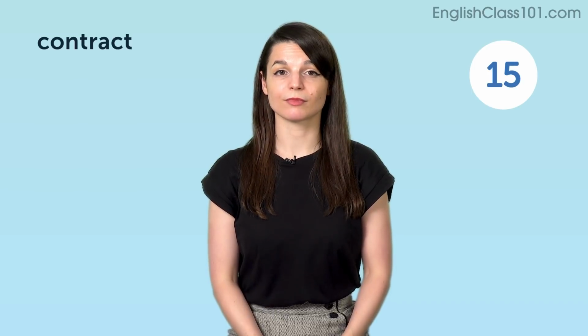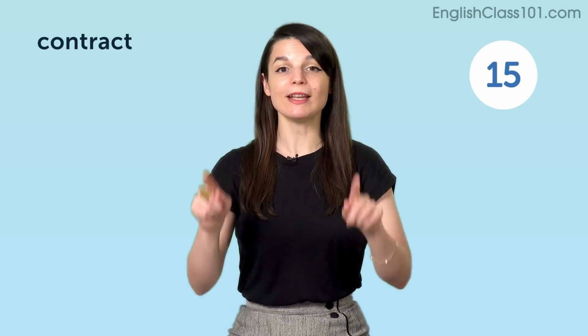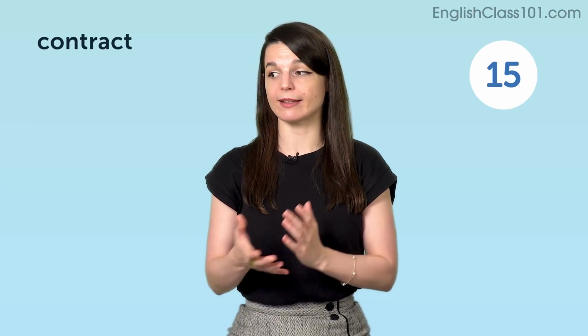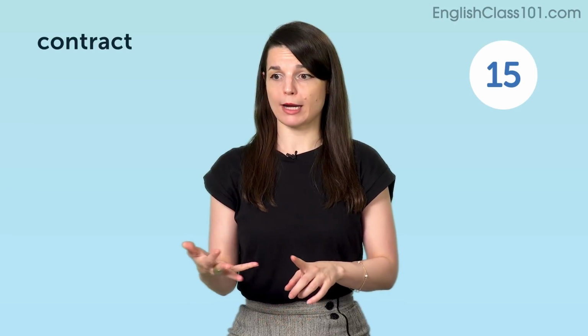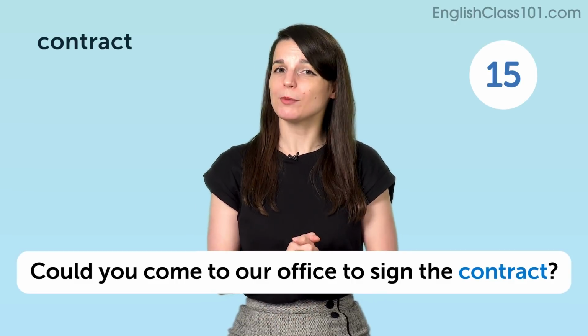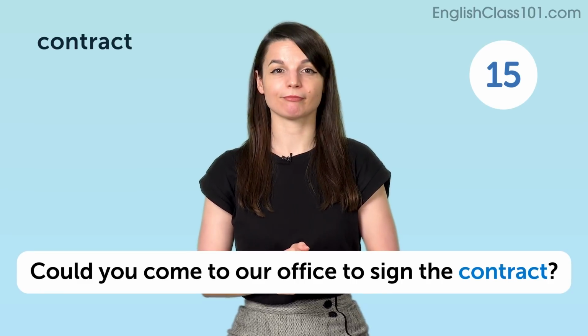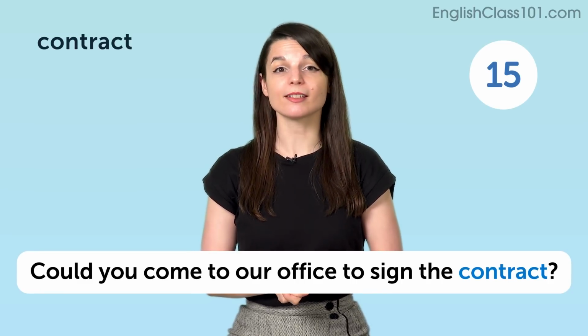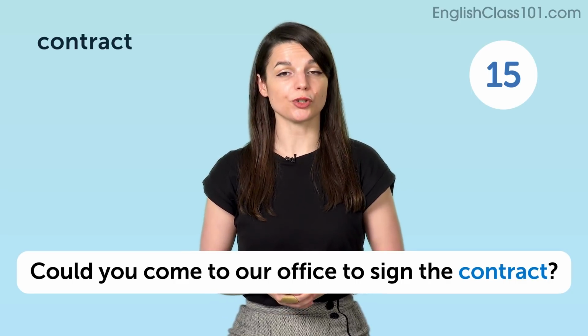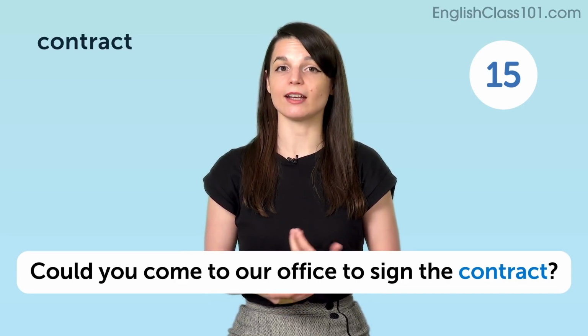Contract. A contract is a written agreement. It's very common to sign a contract before getting something like a mobile phone or getting a loan from a bank or other things. Could you come to our office to sign the contract?